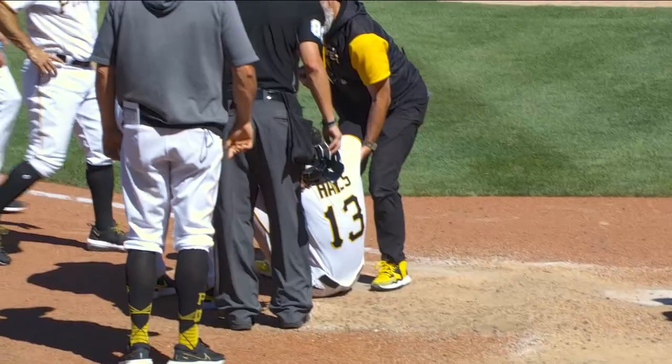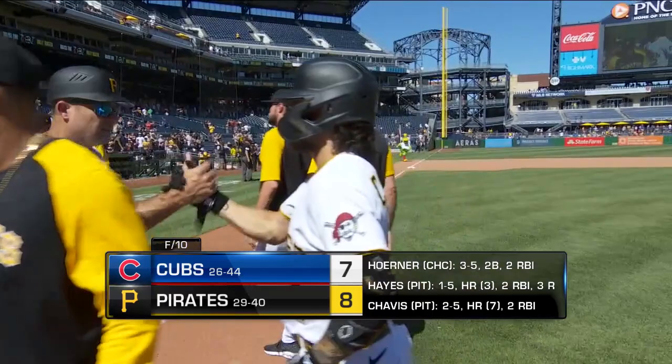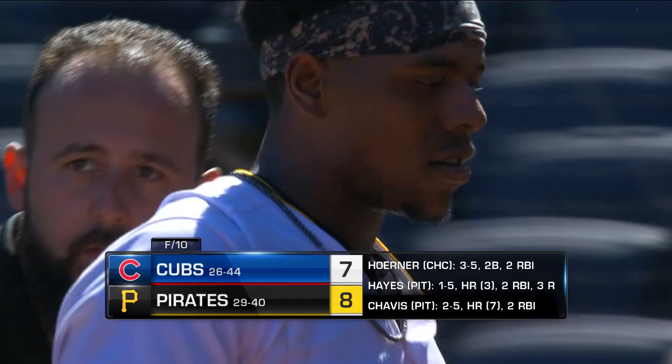Hayes gets up. Dazed. Collarbone. Yep. Worry about a shoulder. We hope he's okay. The Buccos, though, 3-4. Yeah, they win 3-4. In dramatic fashion. We'll wait and see and hope that Hayes is okay. What a job by Chavis.